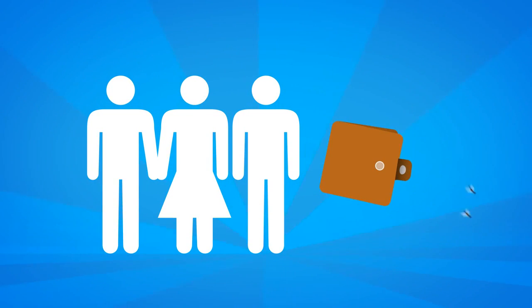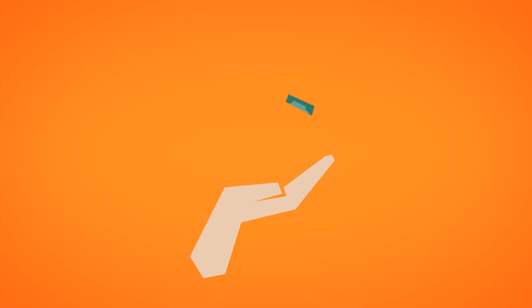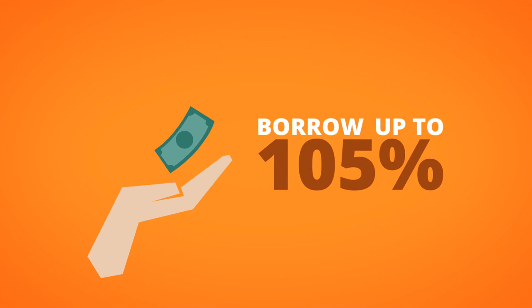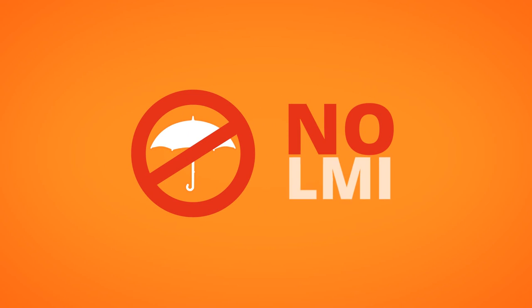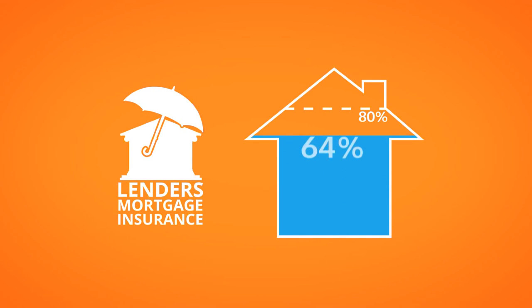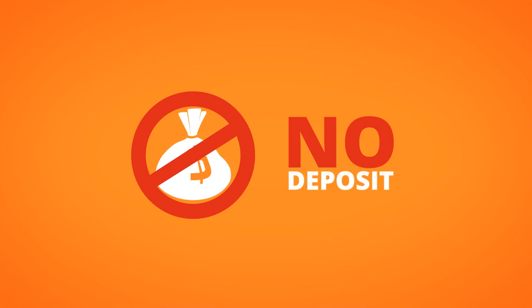If you don't have a deposit and your parents own their own house, one common strategy is to apply for a guarantor loan. The plus side of this type of finance is that you may be able to borrow up to 105% of the purchase price, including stamp duty and the other costs associated with buying a home. On top of that, you won't be required to pay lender's mortgage insurance, a one-off fee usually charged when borrowing more than 80% of the purchase price. With some lenders, you can even get massively discounted interest rates. All this with no deposit down.